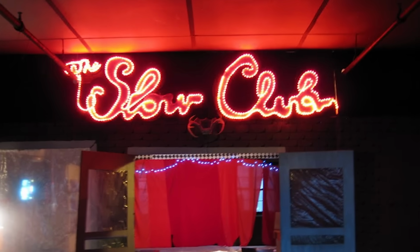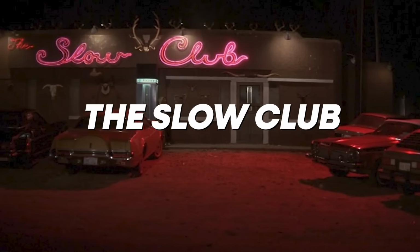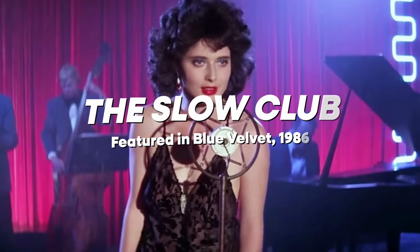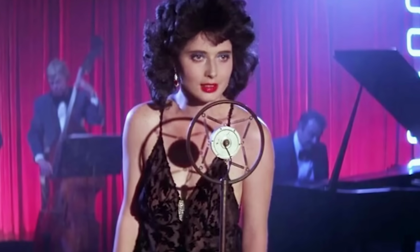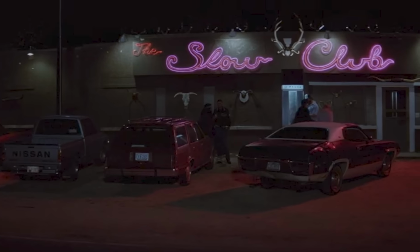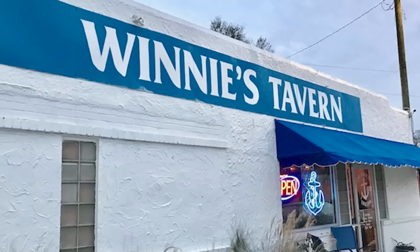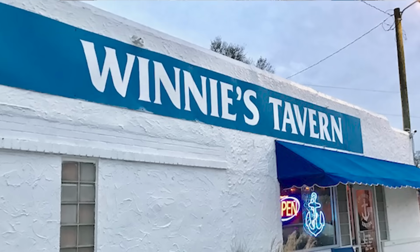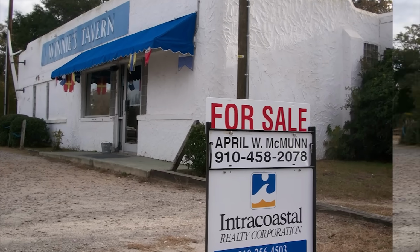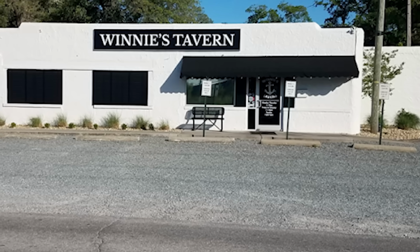Now we're heading east to North Carolina for a moodier atmosphere. The Slow Club, where Isabella Rossellini's character sang haunting songs in Blue Velvet, was filmed at what's now Winnie's Tavern. Back then, the nightclub was shadowy and mysterious, dripping with noir-style dread. Today, Winnie's is a casual spot known for burgers and beer, not moody ballads. The exterior's still recognizable, though, offering a rare slice of David Lynch's strange world tucked into everyday life.